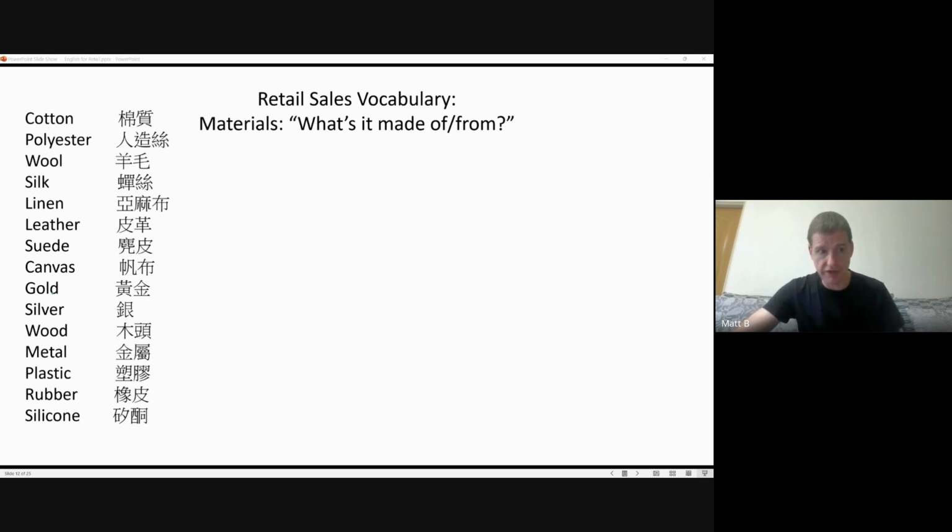The next one is metal or color. Can be both, right? Gold. I think that one's pretty easy, probably. And the next one, silver. It's made from silver. Made of silver. We'll get to of and from a little bit later, but don't worry too much about those. The next one here, wood. Again, W, nice and airy. Wood.